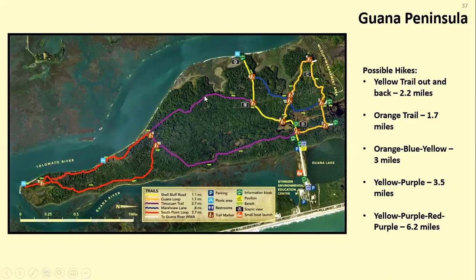And we did see a couple of shell mounds coming down the purple trail on this way too that we passed over. Then we went back up. Right in this area, if we looked to our left, we saw some places where enslaved people had dug canals to try to drain this area for better indigo farming, and then back up and back to the parking lot. So that's what we did.